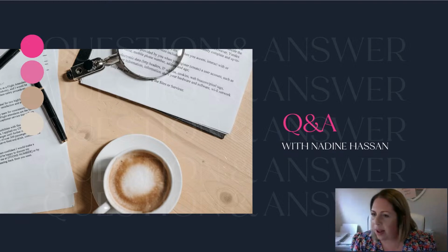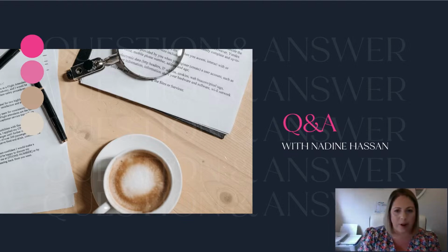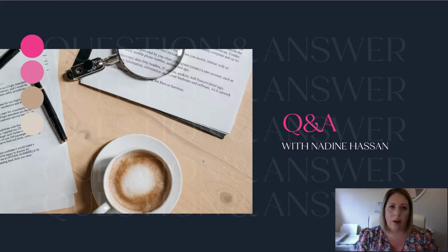Where else are we? How do we add custom content into our email headers and signatures? So I use Signature Hound, which is amazing, and that's what I use to create all of my clients' email signatures. They are clickable, so your Instagram links, email links and website links are all clickable with Signature Hound, and you can create it all in there with your branded colors, and then you can just copy and paste it into the Dubsado signature section.